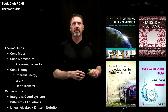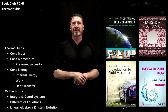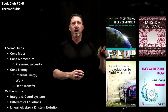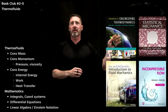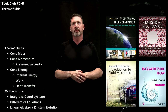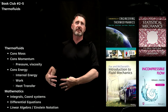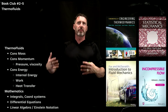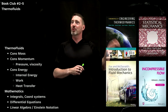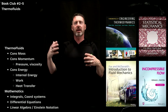Ron Panton makes a fantastic graduate fluid mechanics book. I took it from Dr. Panton. He was a joy. I'll have some funny stories there for you. And then Statistical Mechanics. There are a couple of good ones out there. This is the latest one I've got. It's really nice. And Statistical Mechanics is actually where physicists will start from and meet in the middle with thermodynamics. So these are going to be, like I said, books 2 through 5, and I'll show you each time where I'm jumping around.